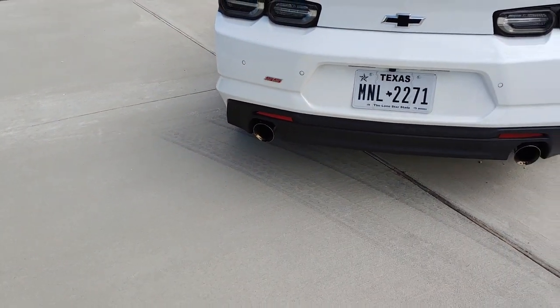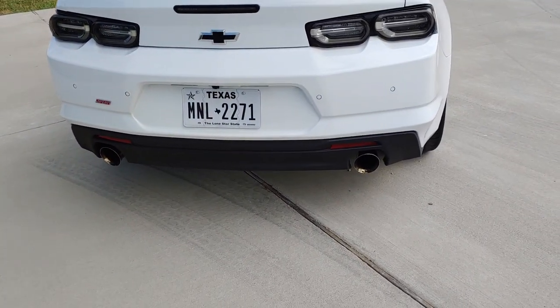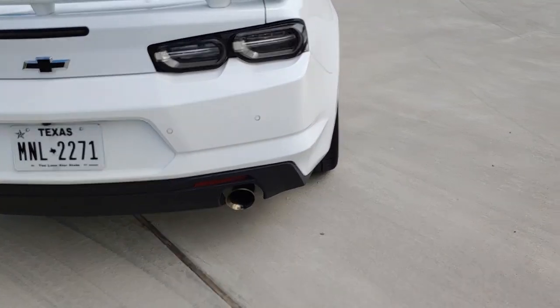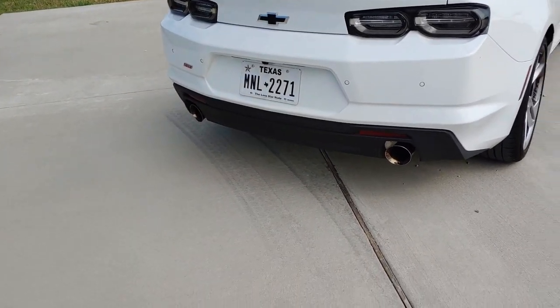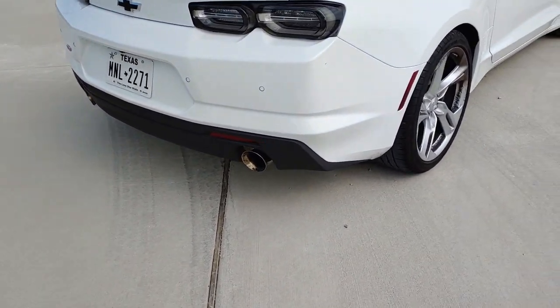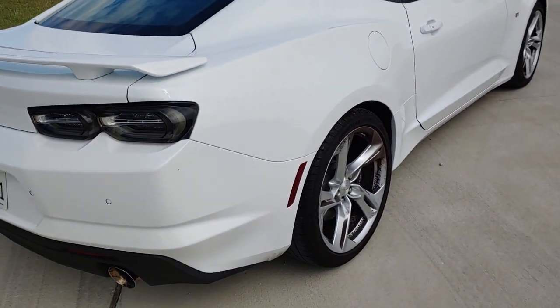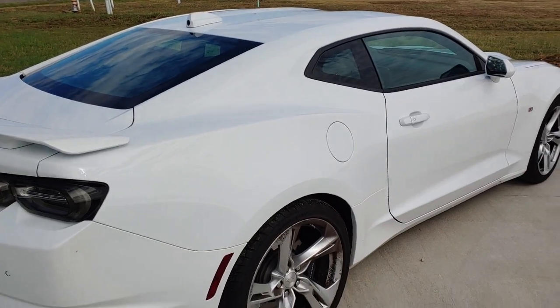The exhaust, I like it. When you're driving it, unless you get on it, it's a little bit quiet, which is cool. I guess you need that for just cruising. The 1LE has the quad. This is just the dual. But, you know, I like it. I like it a lot.